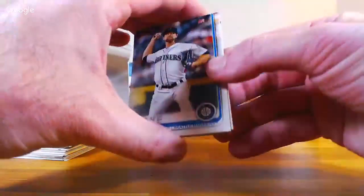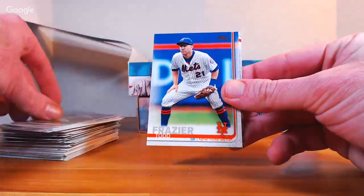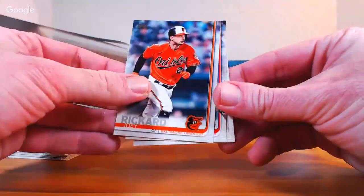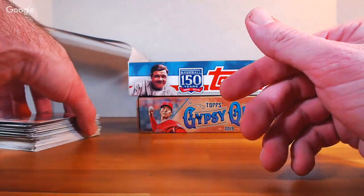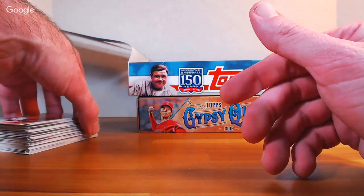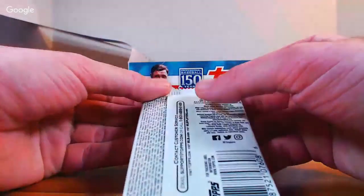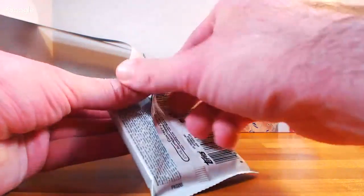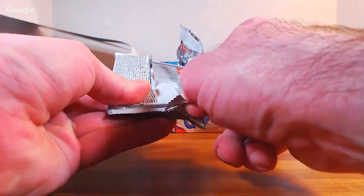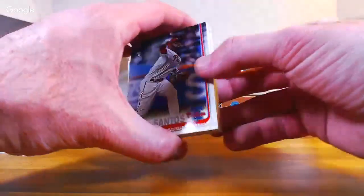Let's confirm. Mike Leake, Corey Dickerson, Tommy Pham, Todd Frazier, Joey Rickard, Addison Reed, and Ottavino. Just the short print. Thank you, Dylan. I knew there was one part that's the super short print. Oh, maybe that's just the legends this year. I wasn't sure if it was those red carpet ones.